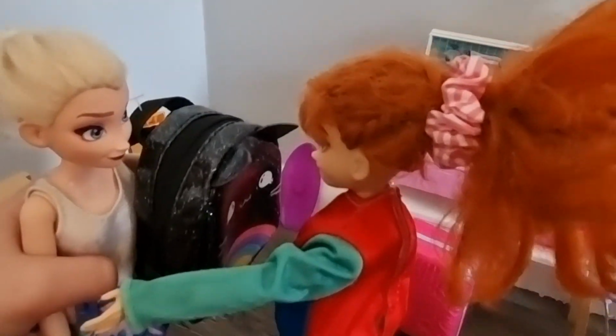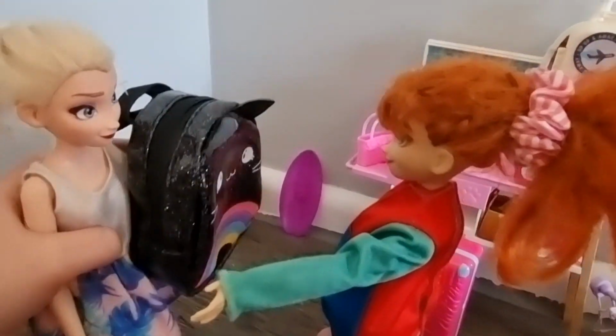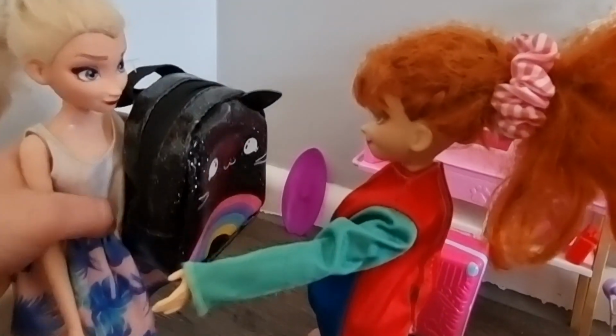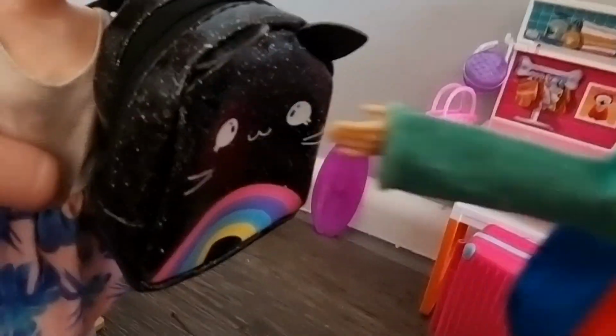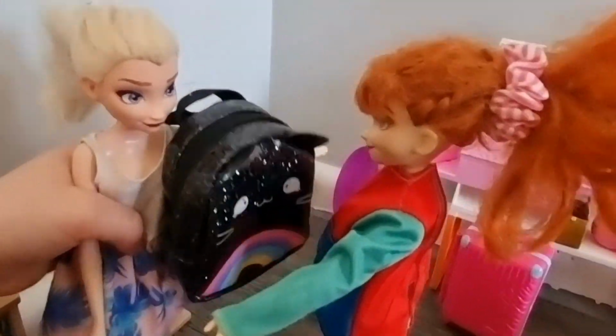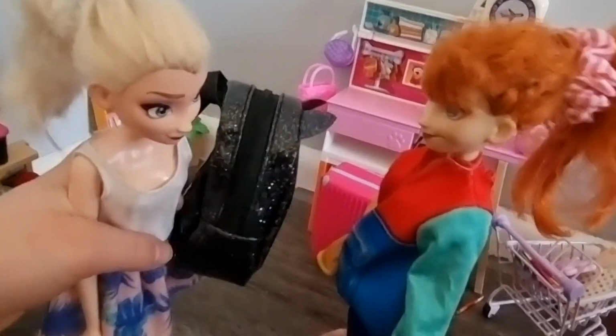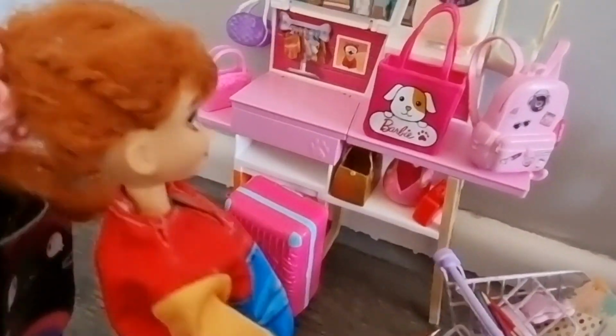No, I want it. I want the bag. But we can share our stuff, but we can't share bags. Oh, but it's so pretty. It sparkles. You know I love sparkles, Elsa. Anna. No, mine. Please. No. Mine. What else is there then?